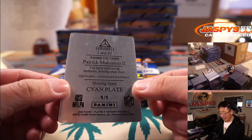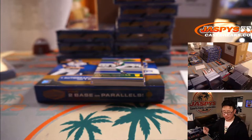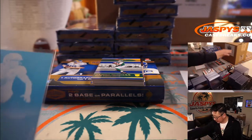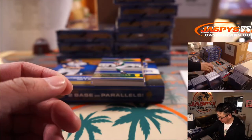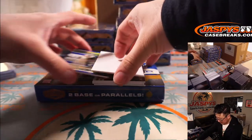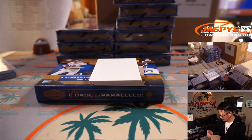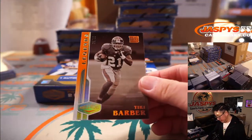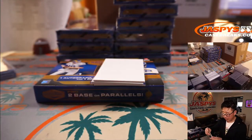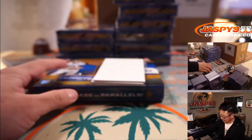Next, Patrick Mahomes, Mahomes plate for the Chiefs, Jonathan. All aboard the Big Hit Express. Woo woo! Nice Mahomes. There's James Morgan to 60 for Chris's Jets. There's Tiki Barber to 65 for their housemates, the Giants, Sean.